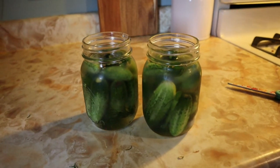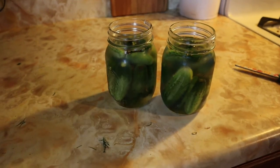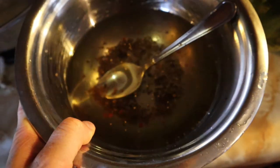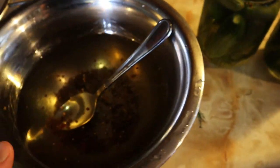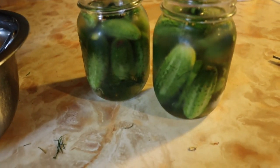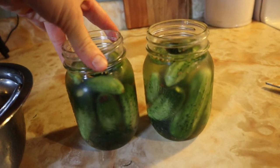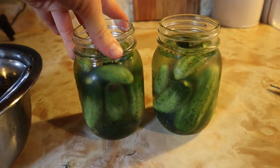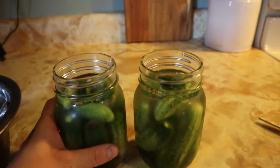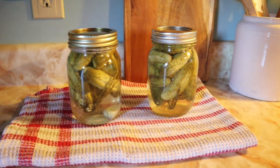So I'm getting 2 jars of pickles. I had made quite a large batch the other day and I made a bunch of extra liquid that goes over the pickles, and it's supposed to be cold anyways when it goes on. So I just stored it in the fridge, and that way I can make small batches so that my cucumbers don't go bad since they're not ready all at the same time. So I'm going to just water bath these for about 10 minutes.